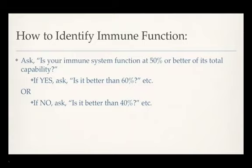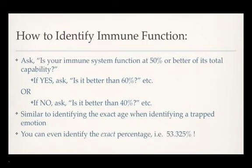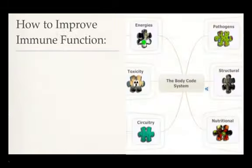And so then I could ask, well, is it better than 40% and so on? And I'll show you how this actually works in a few minutes. It's similar to identifying the exact age when you're identifying a trapped emotion. By the way, you can even identify the exact percentage. For example, 53.325%. You can do that, and I may show you that during the webinar, how that's actually done. The subconscious mind knows exactly how well that immune system function is working. It's really a crazy thing. It knows.